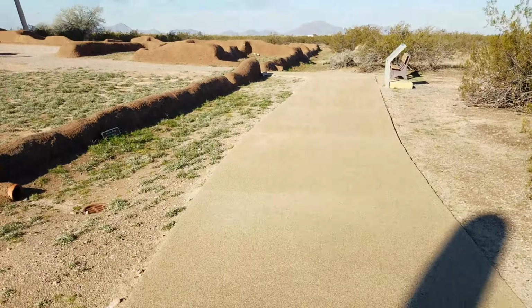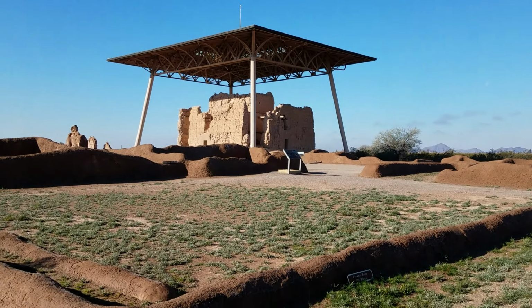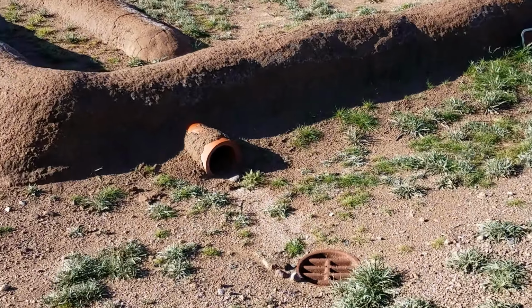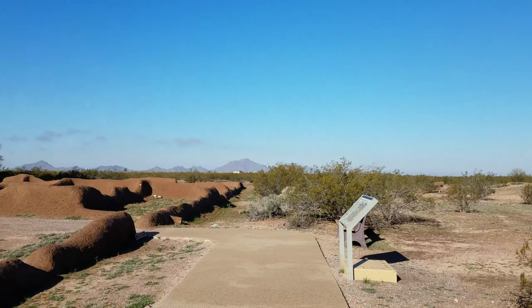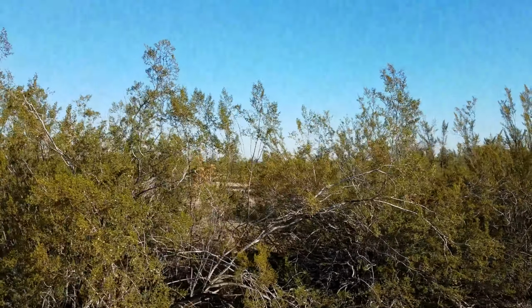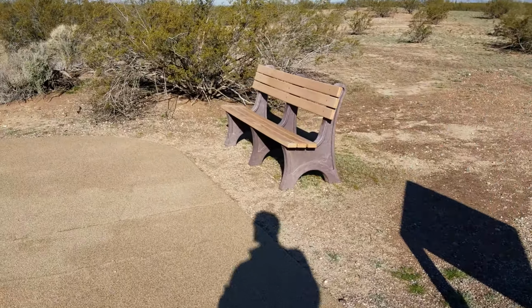So, as a quick overview of the site, these ruins are from approximately 700 years ago and are what remains of a farming community of the ancestral Sonoran Desert people. You can still see the ruins of various structures here in the complex, and it's estimated to have been abandoned sometime around 1450 AD.